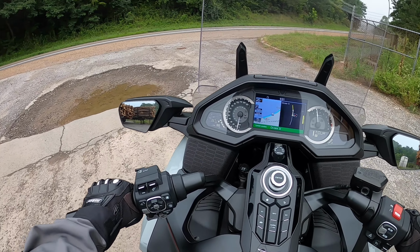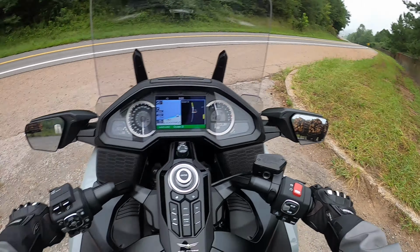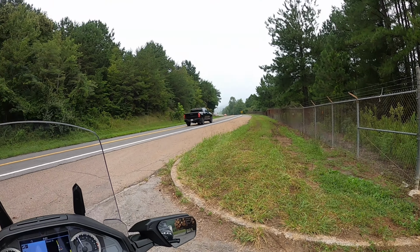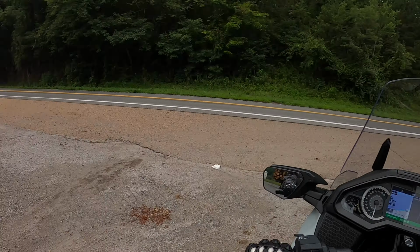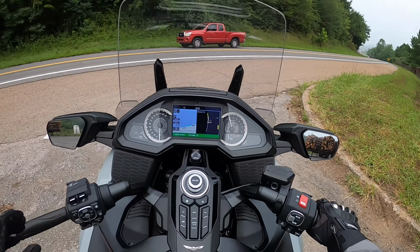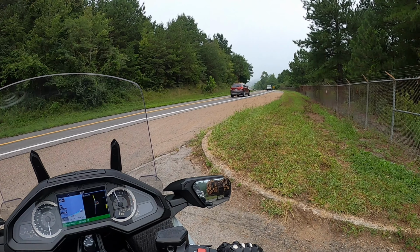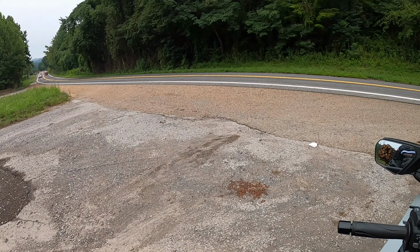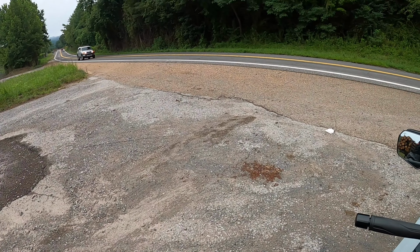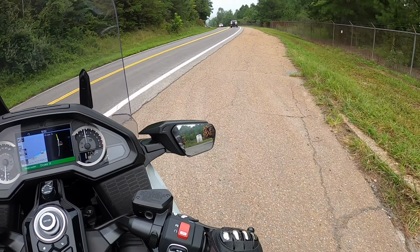gravel-laden parking lot. Big old potholes. So welcome to Tennessee. I didn't see a sign, but this is right outside of Georgia. This is Copper Hill, Tennessee. Hopefully the weather clears up, because where we're going has awesome views.